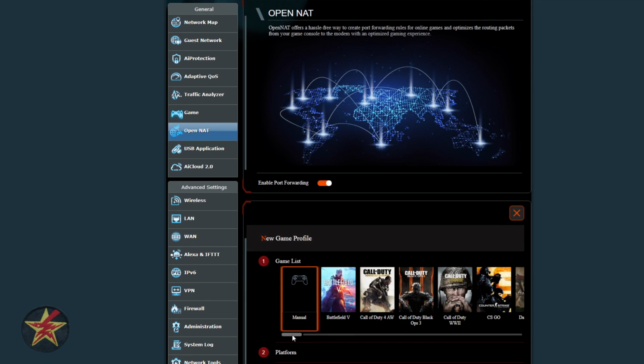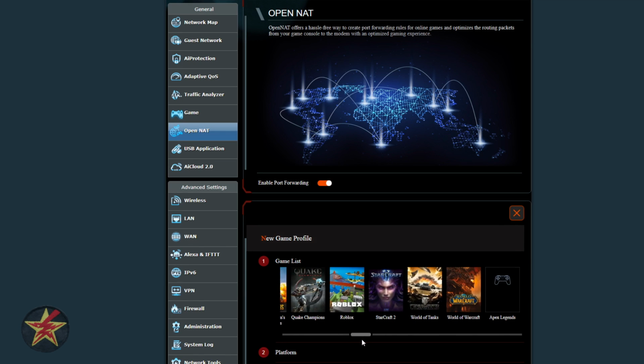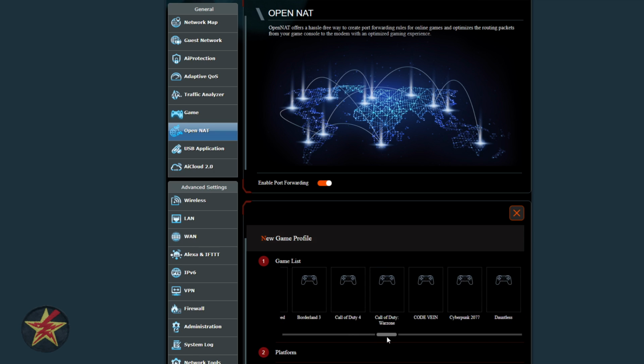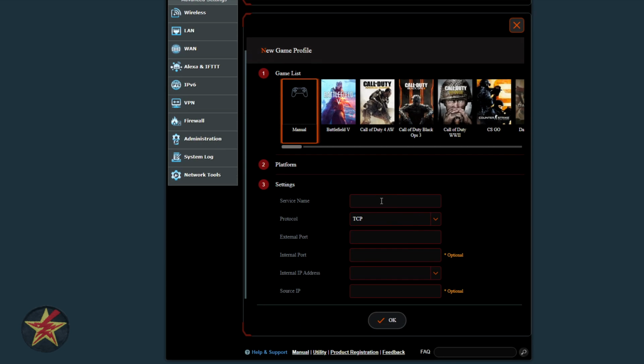because you can add your own profile by selecting add, you have these predetermined profiles that you can go through. So here, a lot of the more intensive ones, I found the major ones that I use. Now, if you can't find it here, you can come over and select manual, which then has you label the service, protocol, external port, internal IP, and then source IP.